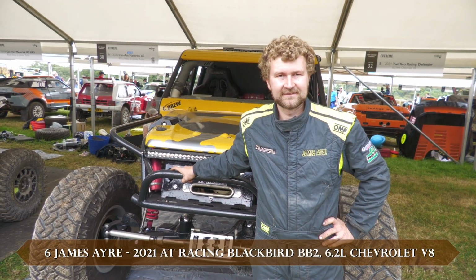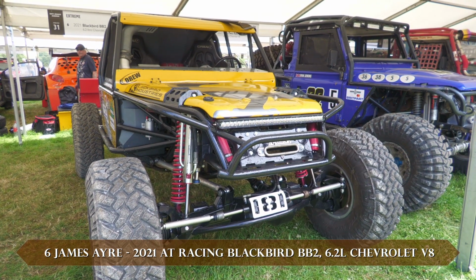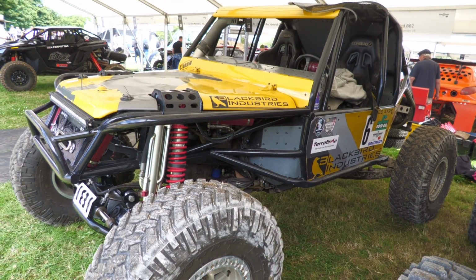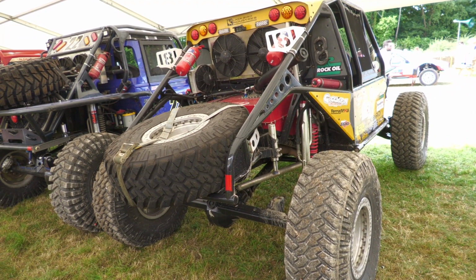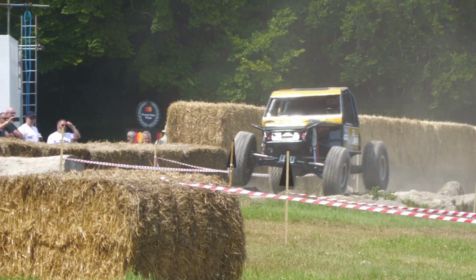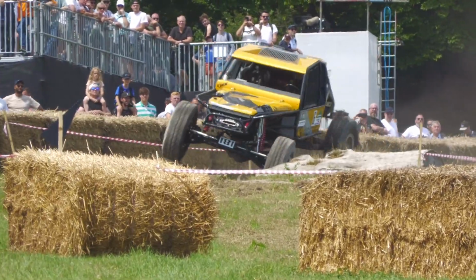Car number 6, James Ayre, well known for his Blackbird Industries, a development company right at the cutting edge of off-road motorsport. This is the second Blackbird car, BB2. James competes not only behind the wheel, he's also a demon on maps and quite often jumps in with Jim Marsden to take on some of the major events. Loves it here at Goodwood and, as always, putting on a tremendous show.